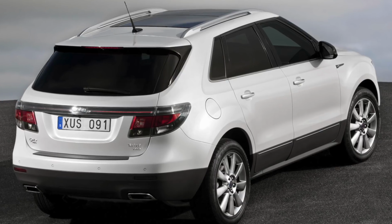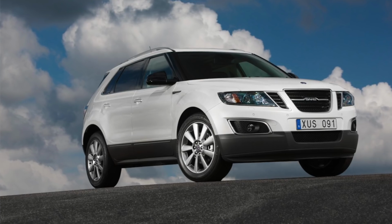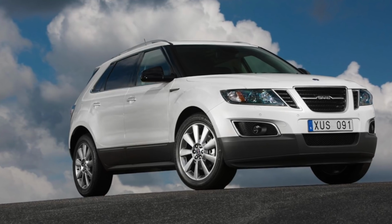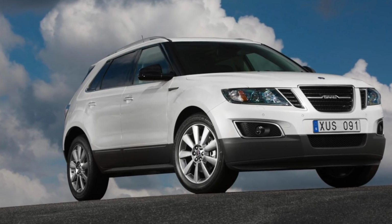So in that Aero trim, which is what this ad is for, it came with a 2.8-liter twin-scroll turbocharged V6 producing 300 horsepower. So that's pretty good. And of course, it came with other upgrades from the base 94X as well, better wheels and a few other things. I'm not really going to go too much into the detail for the sake of this video, but it's the highest spec 94X that you could get. And oddly enough, this was assembled in Mexico. All the 94Xs were built in Mexico. So with that being said, there's a quick little brief background on the 94X.